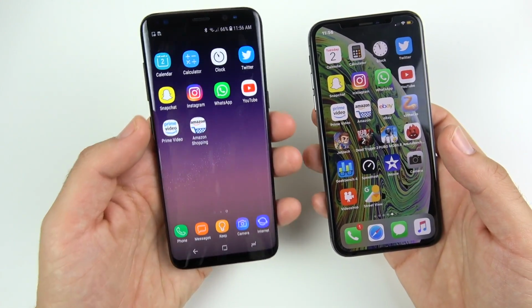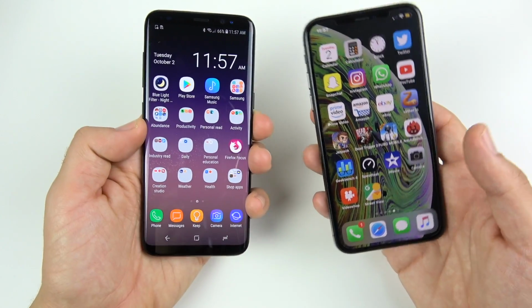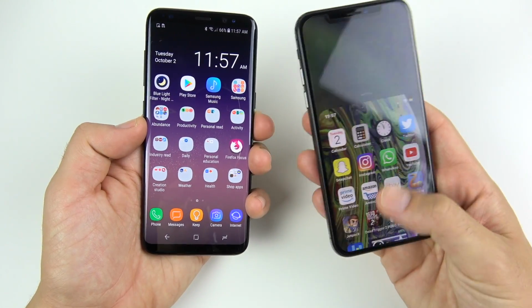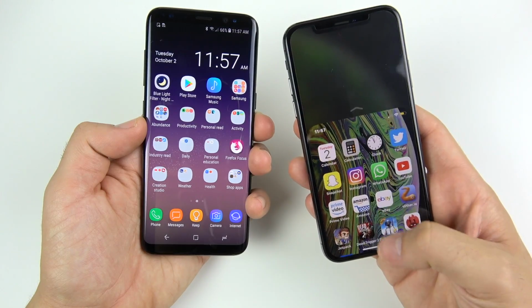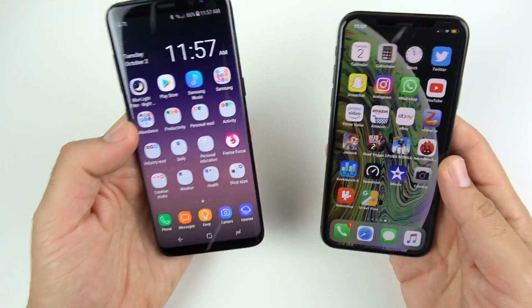So there's multiple ways to get around the inconveniences of reaching the top of the display on the S8, whereas there's really only one that works pretty well, but you've got to keep doing it over and over again. You can't leave it in this mode for the XS. So to me, are you upgrading for one-handed mode?